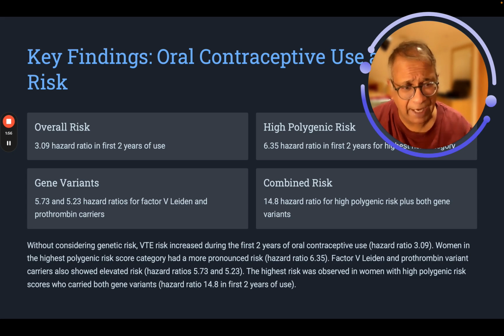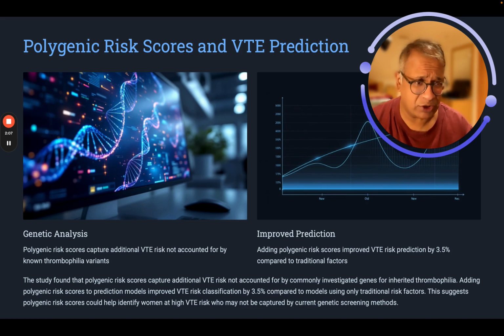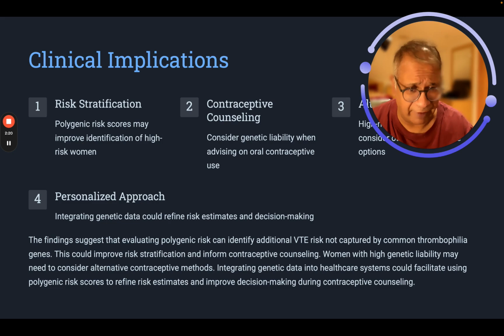And if you combine the polygenic risk and the factor V Leiden, then you're looking at a huge risk of 14.8 hazard ratio. And that's quite high. So as soon as you put a polygenic score in, you are going to lay more weight on the risk of deep vein thrombosis when you combine it with thrombophilic variants.